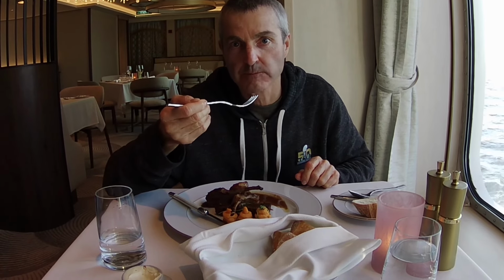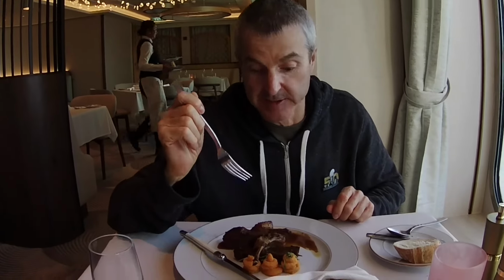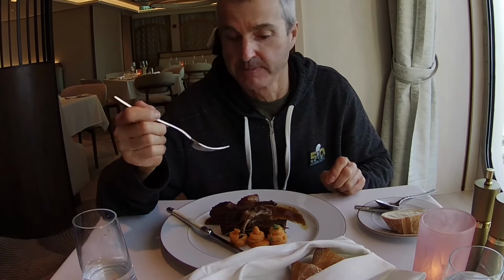I'm eating some really good lamb chop. Wow. Let's see how it tastes. Wow. Very tender. It's really good. Tastes great.